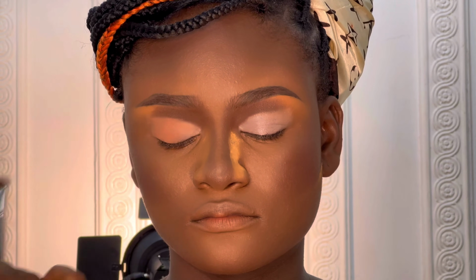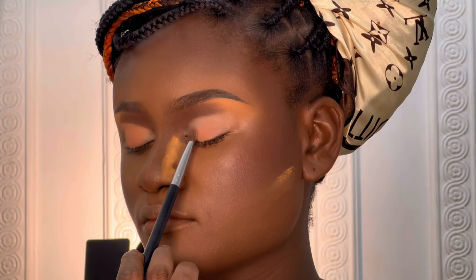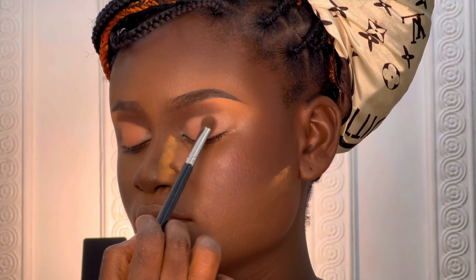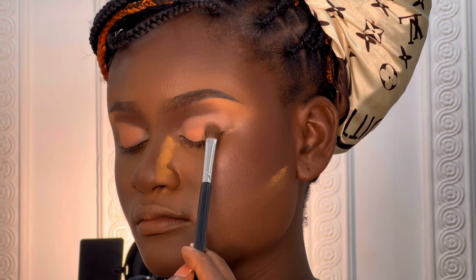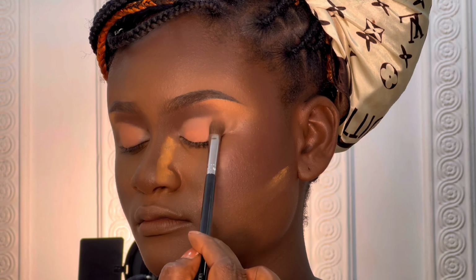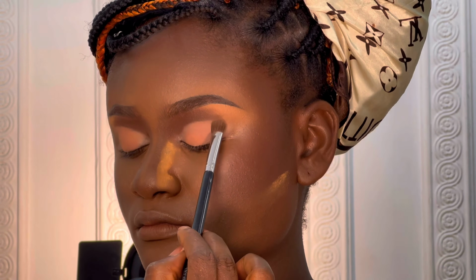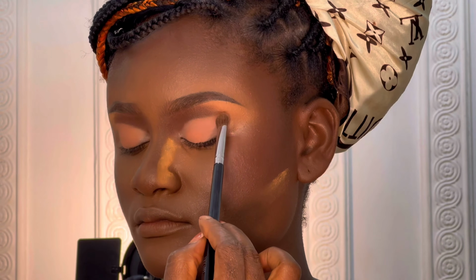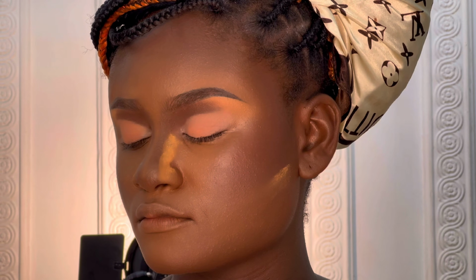And then again, when she initially asked for a cut crease, I looked at her eye shape, and yeah, she has the eye shape for it. So here we are. I'm using this eyeshadow from Anastasia Beverly Hills. And this brush, you know now, just the way you know my foundation brush. By now, you should know this eyeshadow brush. This is my favorite Vika Bell brush.